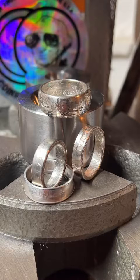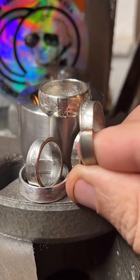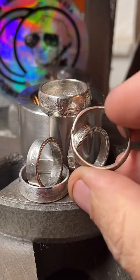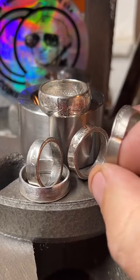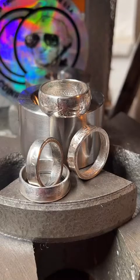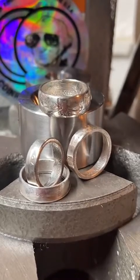But sometimes the ring will split as I'm stretching it, and there's not a whole lot I can do there. That looks like this. And this usually happens because I'm in a rush and I didn't sand the cut edge or anneal the coin enough. So it does happen, but not very often, and usually when I'm rushing. So if I take my time, they usually come out pretty good.